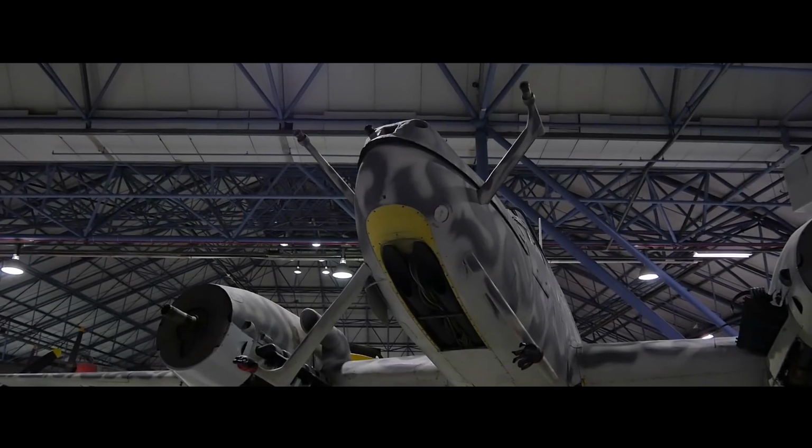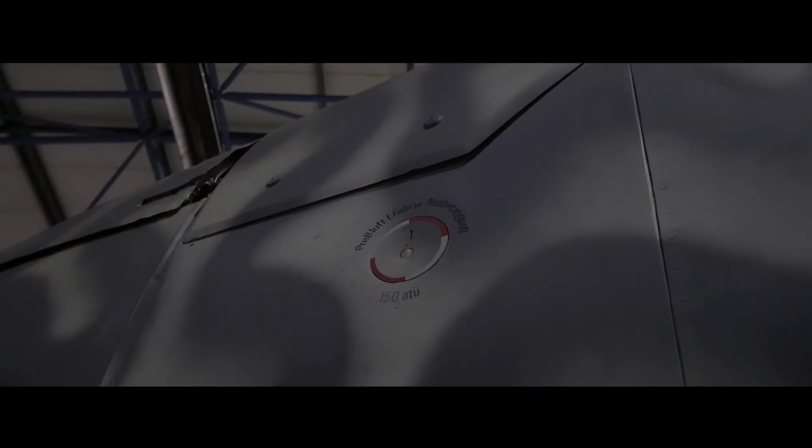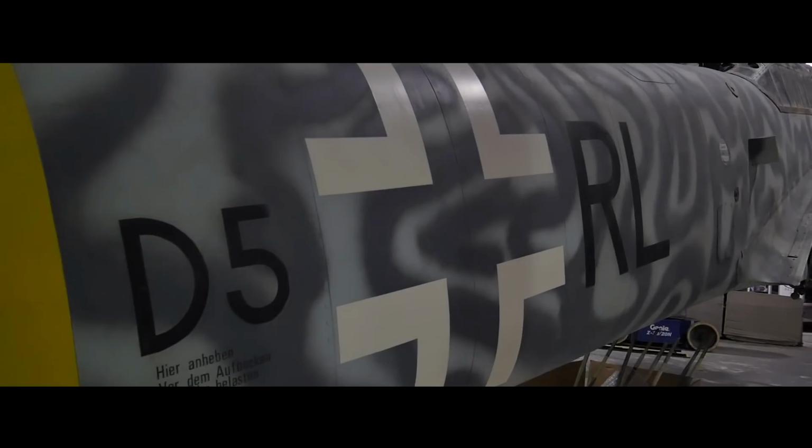Welcome to the Messerschmitt 110. This is an airplane I really would not like to be in if I was a German during the Battle of Britain. Why? Well, unfortunately, Goering rather overestimated the effectiveness of this aircraft. It was known as a Zerstörer or destroyer, but it didn't destroy a great deal. In fact, it was rather the other way.